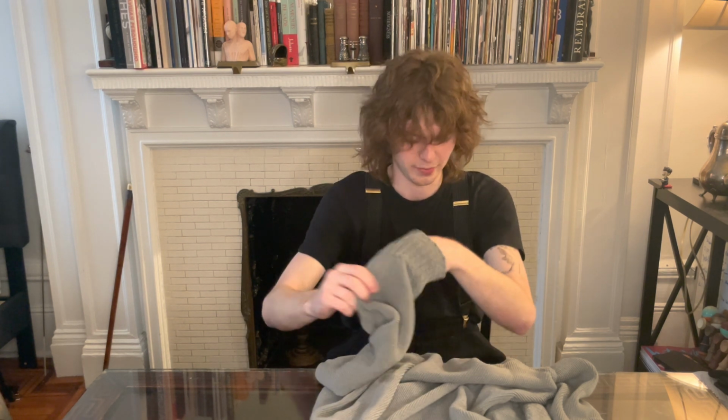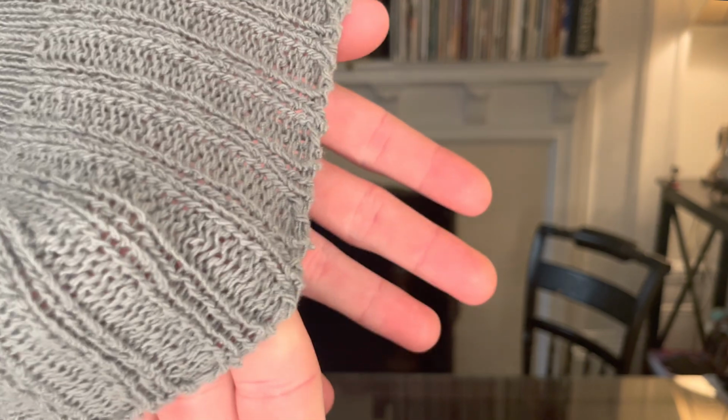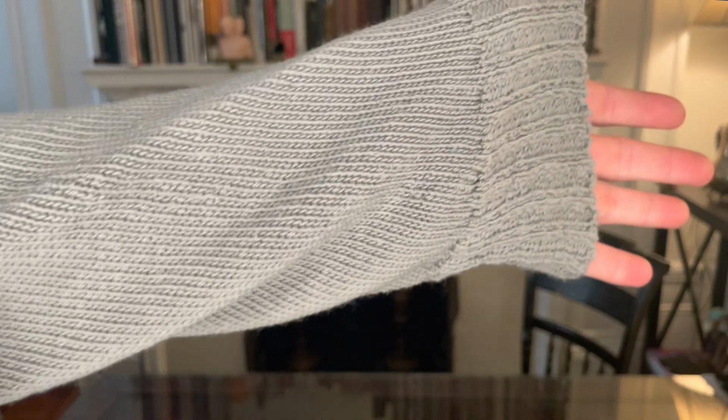And I'll show you some of the details up close. This is just crazy. It's just insane. And the texture is just wild to me. And here's a little up close for you guys. I want you to really look at that. That is one string that makes up this whole sweater.